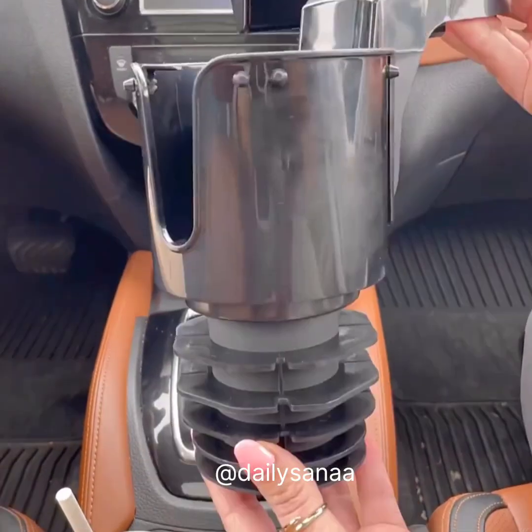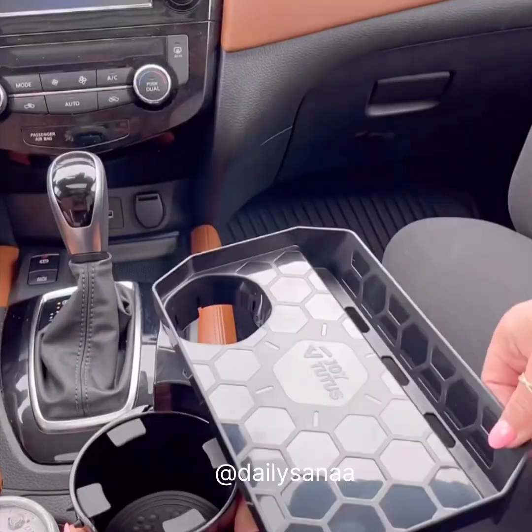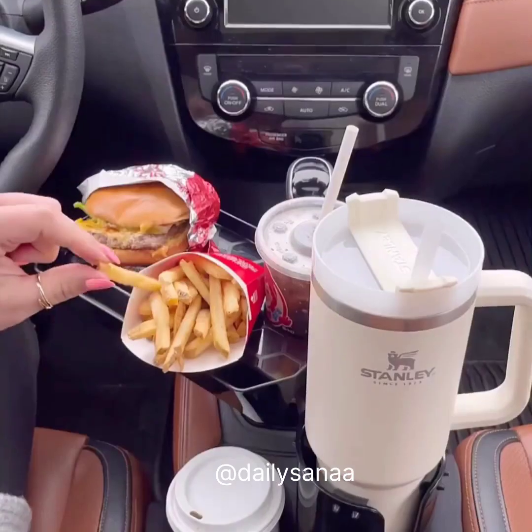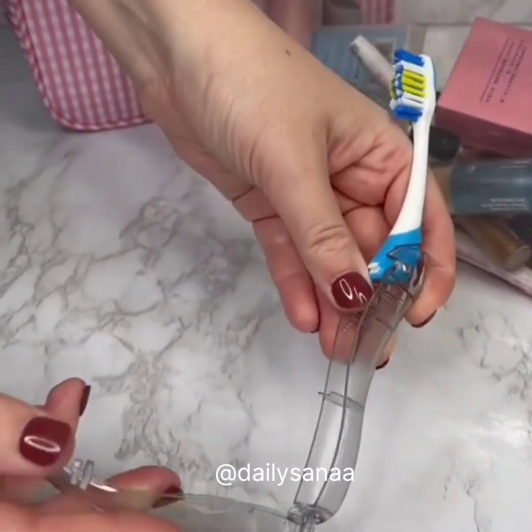This is the 2-in-1 car cup expander and food tray. The cup holder fits your larger bottles like the Hydro Flask, and the tray rotates 360 degrees and holds your food, has an extra drink holder and a slot for your phone or tablet. Perfect for road trips.